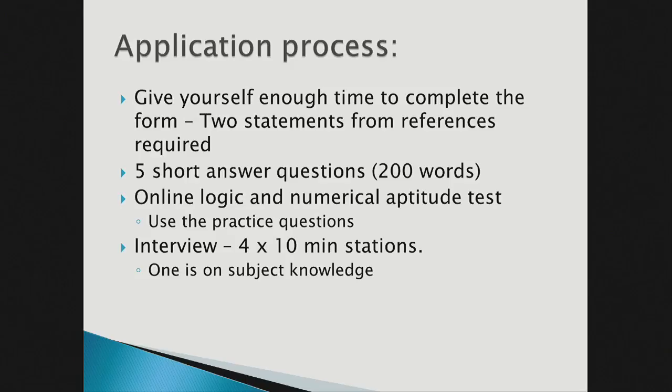Once you've gone through that, you then come to those 5 short answer questions that Martin was on about. So I won't really cover that. Online logic and numerical aptitude test. I think this is similar to the UK CAT test for med school, because there's a numerical one and then there's the abstract reasoning, shapes, that kind of thing. This is definitely, for me, and I think for everybody, the hardest thing out of the whole application process. It's definitely hard. So use the practice questions, but do not rely on them as what you will be doing in the actual test. They're quite different.